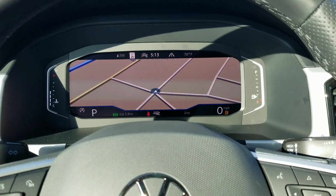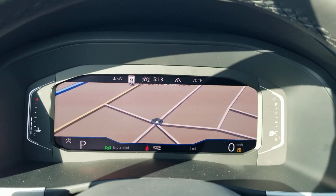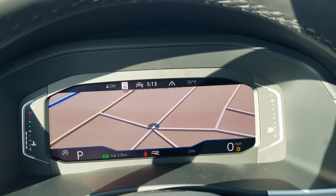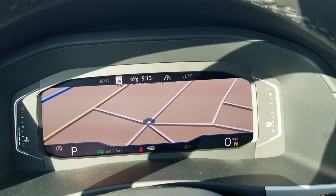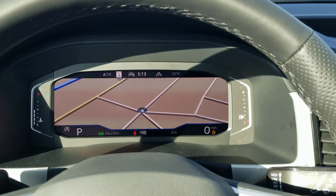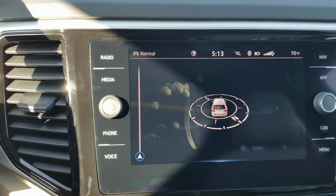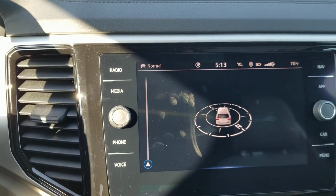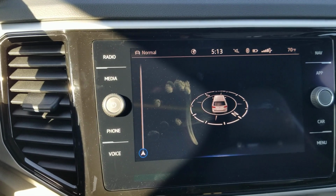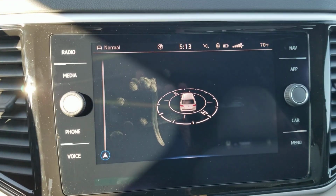And then you have adaptive cruise control, autonomous emergency braking, which is your front assist, side assist, lane assist, travel assist, and then rear traffic alert as well. And then also emergency assist, where this car will shut itself down in a travel lane if you become incapacitated or otherwise unresponsive. It will stop the car in its lane, throw on the hazards and the parking brake.